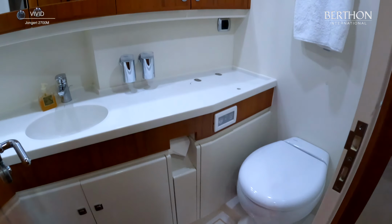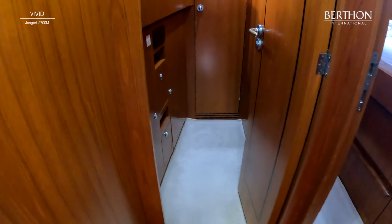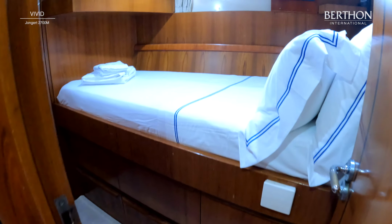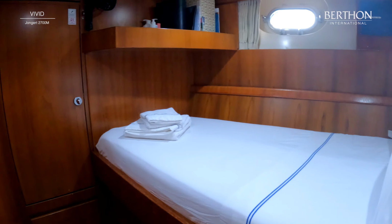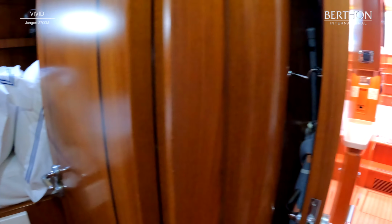The crew area, toilet and shower, which is shared by the 2 cabins, a single port and a double rebuilt in 2019 to starboard. The crew area is fitted out to the same exacting standards as the rest of the accommodation.